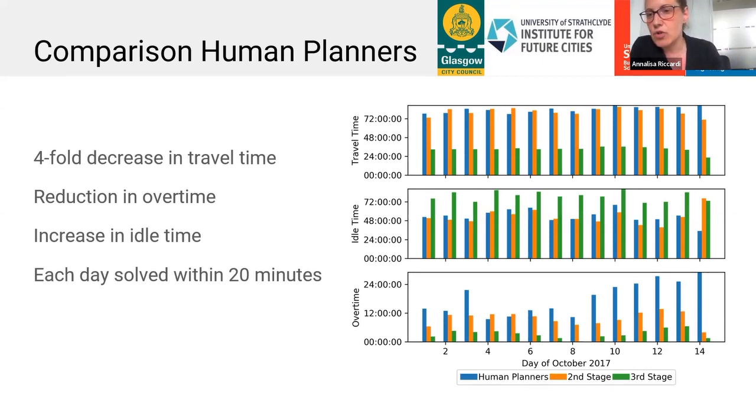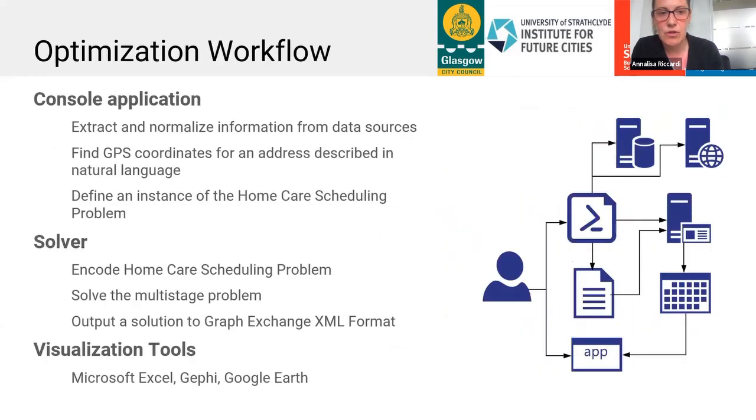And each of the solutions can be computed in 20 minutes for the largest operational area in Glasgow. So just to give you an idea of how long the algorithm will take to find the solution.